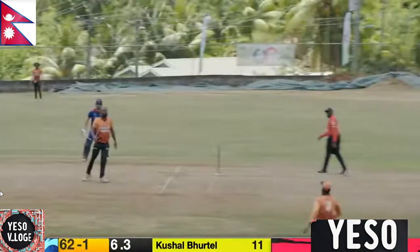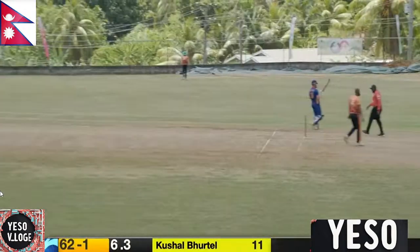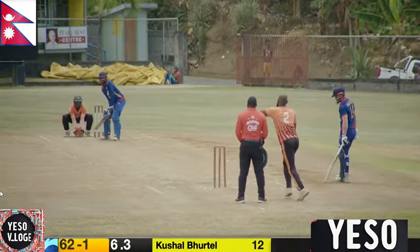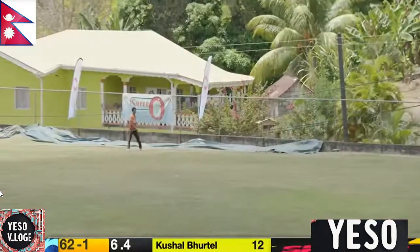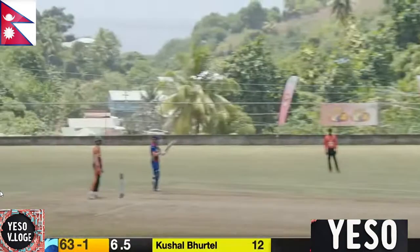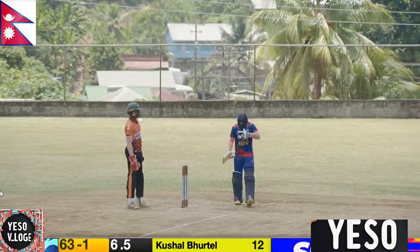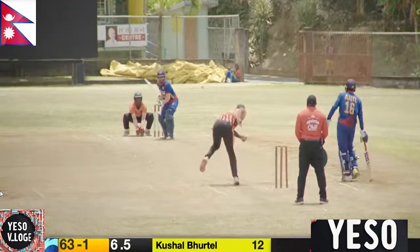Goes back and forces it out to extra cover. No run. 62 for 1, the total remains. He's swinging that out to long on. Now the fielder comes off the boundary, keeps it down to a single. So it's 50 to Anil. So a well played 50 as the total goes on to 63.